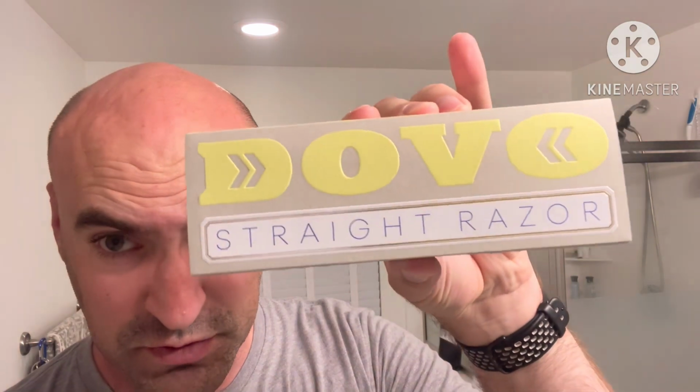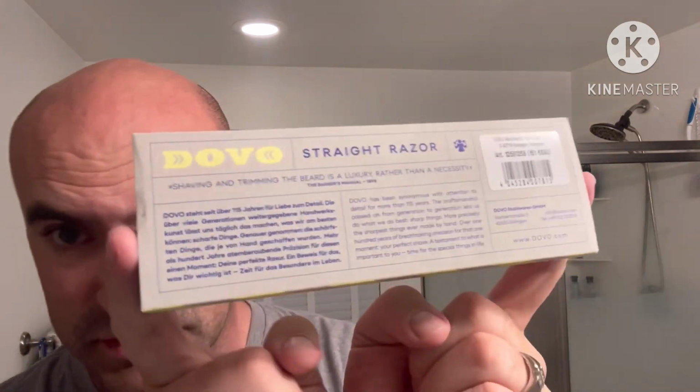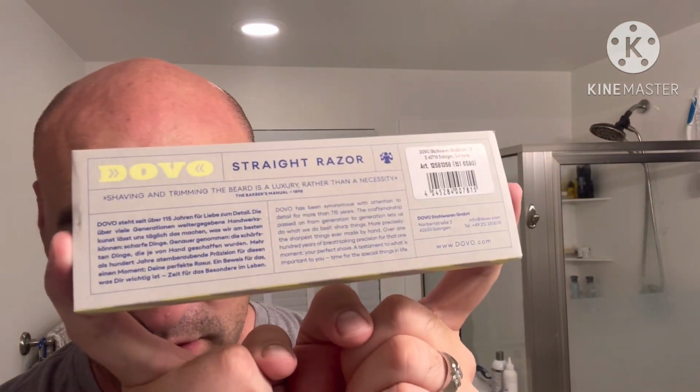The razor is this beautiful Dovo straight razor. One thing that's really cool on the back as well is it has the history, or kind of everything with Dovo, in English and in German, because they are based out of Solingen, Germany, and has their address and telephone number. Reading through this earlier, I did learn two new words that I actually didn't know before, and that is a word for breathtaking and precision. So breathtaking is atemberaubend, and precision is Präzision. So very cool. Anyway, I'm not going to bore you with reading that in English or German.